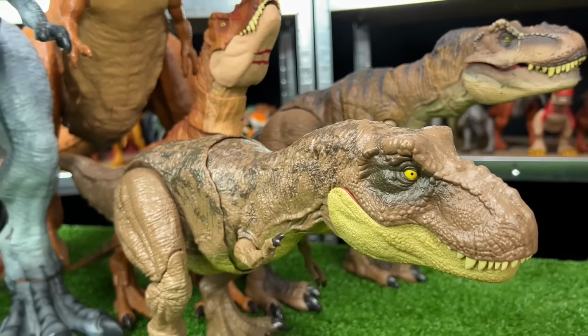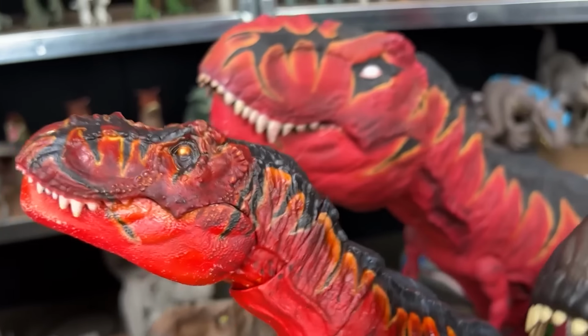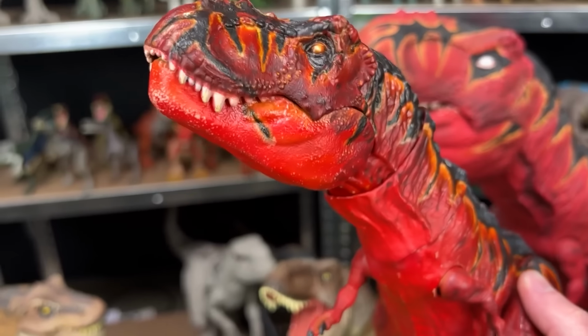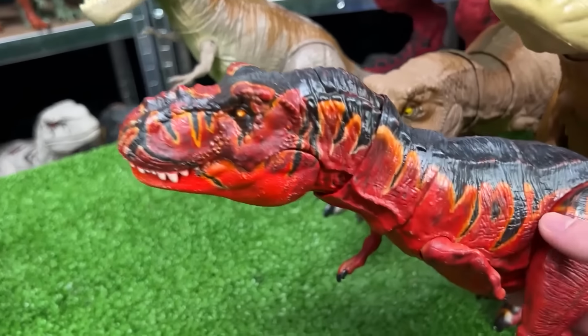Right over here is another super brightly custom colored T-Rex figure. This T-Rex is another fiery red color, and it actually has very similar design to this super colossal T-Rex right over here. You can see all those similarities. And now we're actually gonna place them on the same team, on the right side.